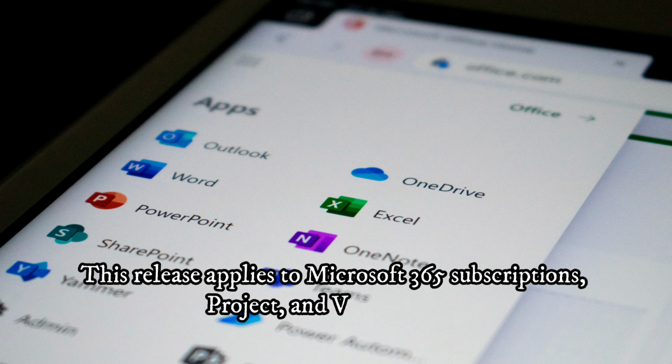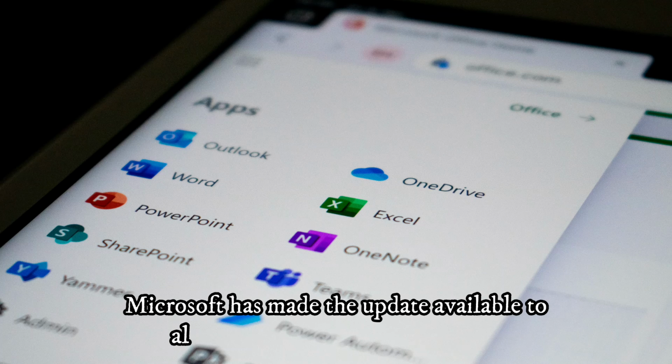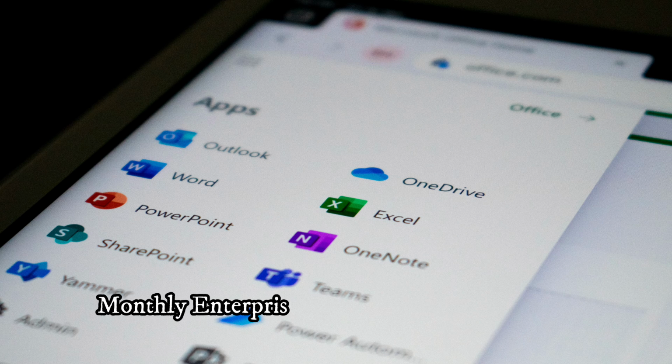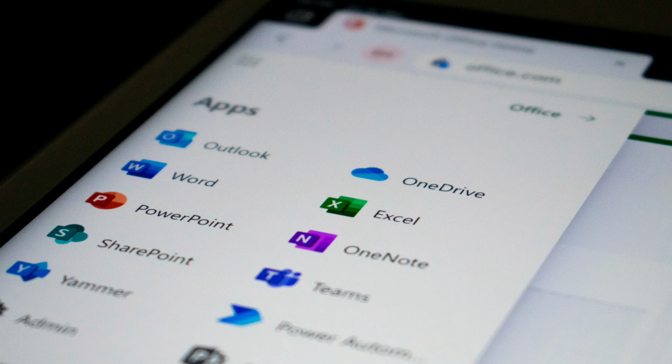This release applies to Microsoft 365 subscriptions, Project, and Visio, as well as perpetual licenses of Office 2021, 2019, and 2016. Microsoft has made the update available to all users on the current channel, monthly enterprise channel, and semi-annual enterprise channel. For more information, check the description below.